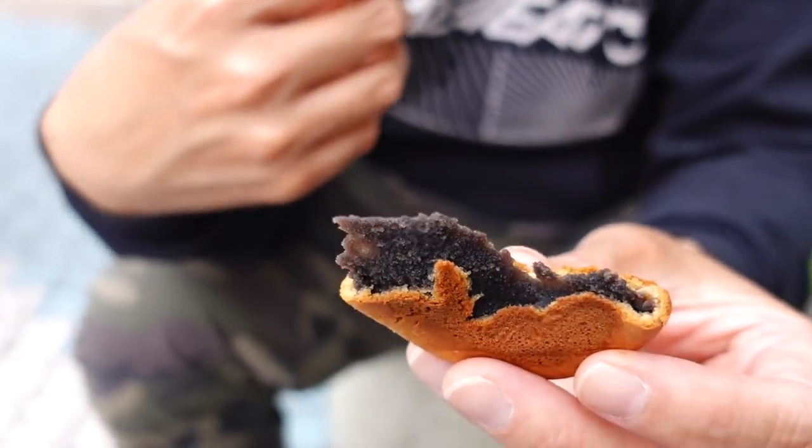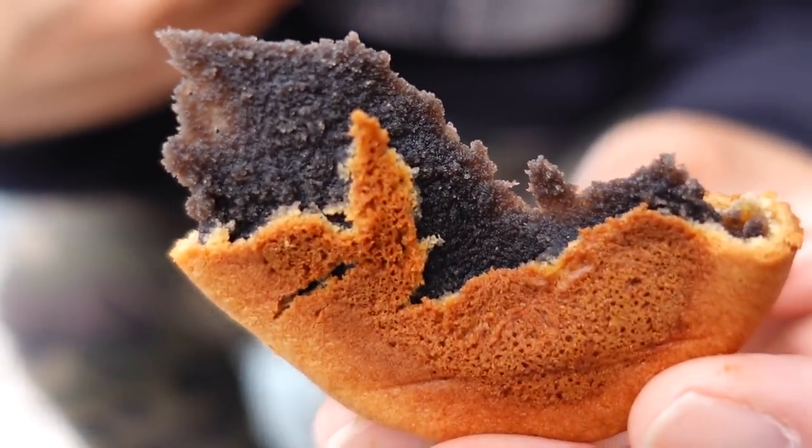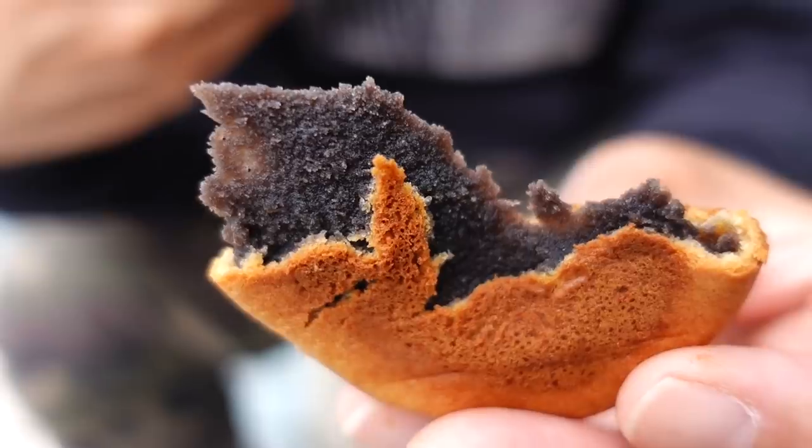It's sesame paste. And the outside is kind of something between pancake and mochi. It's like a mochi pancake. Black sesame seed paste. Yeah, it's quite interesting, isn't it?